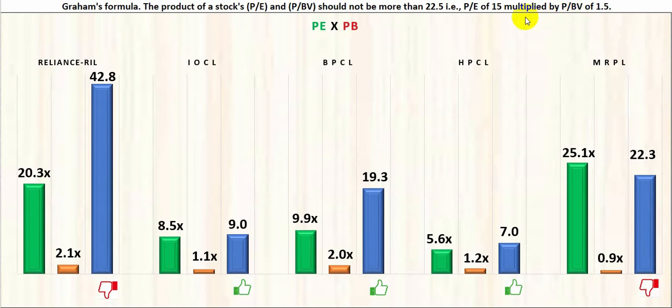This is a more conservative approach than what I use, because I use a PE of 25 times and a price book of 2.5 times. So if someone is more conservative, then they can use this particular ratio and not buy if the product of these two is more than 22.5 times.